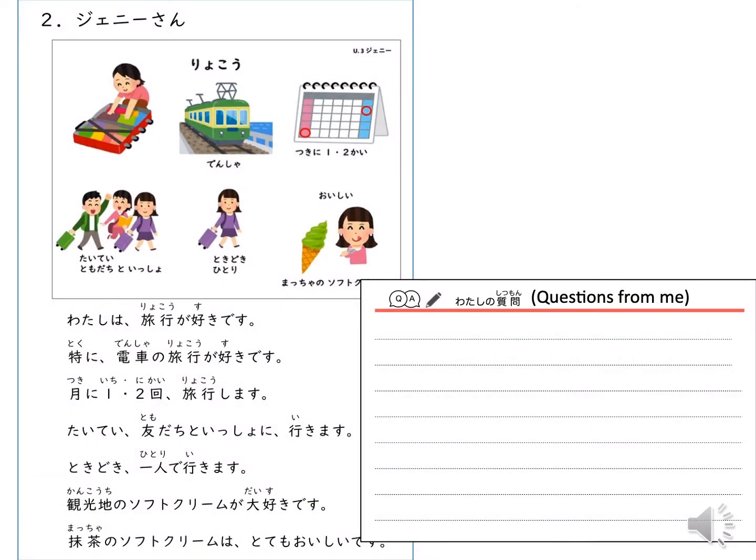Next, make questions and answers about the stories of other people. This is the story of Jenny in Unit 3. Who does Jenny travel with? What flavor of soft serve ice cream does Jenny like? Write the questions and answers here. After writing, ask someone else the questions.